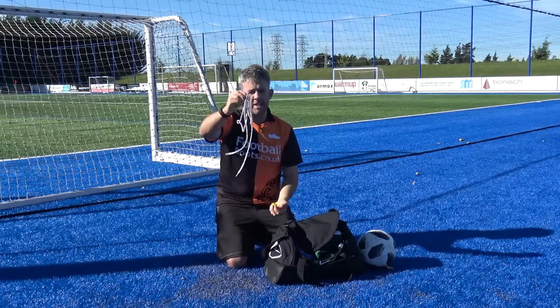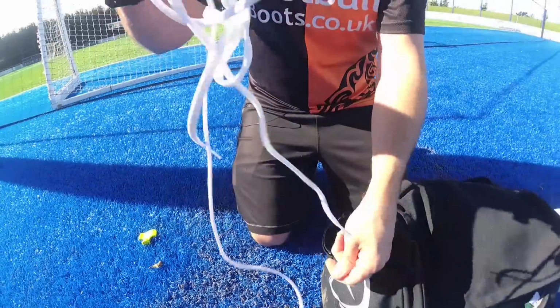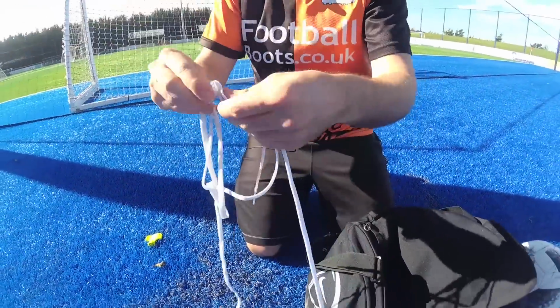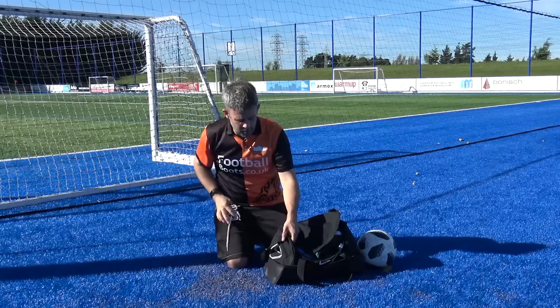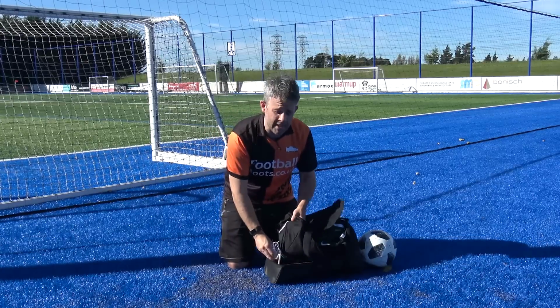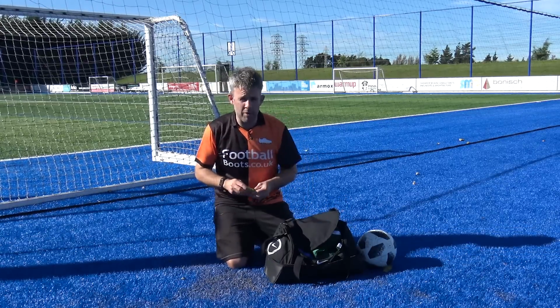Another thing I like to take is a spare pair of laces, just in case yours break. It doesn't happen very often, but you can just imagine halfway through a game, if your laces break, you're going to be in all sorts of trouble. So just always have a spare pair in your bag, and if it's not you that they break on, it might be one of your teammates. It might mean that you guys have still got enough players to play. Your star striker can still score goals for you because you've helped him out with a pair of laces.